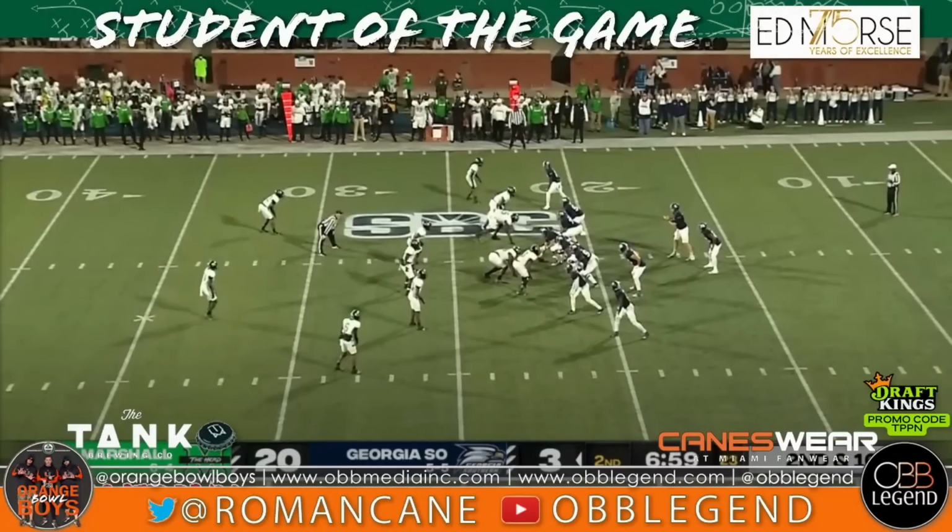And 2nd and 10, I like the post-snap window change, and I love the wherewithal in the communication from the secondary. So Georgia Southern, they set their pass strength to the field side. Obviously, there's more field on this side of the field, and that's why they call it the field side. Short side, also known as the boundary side. So pass strength, rush strength to the field, and I like this.